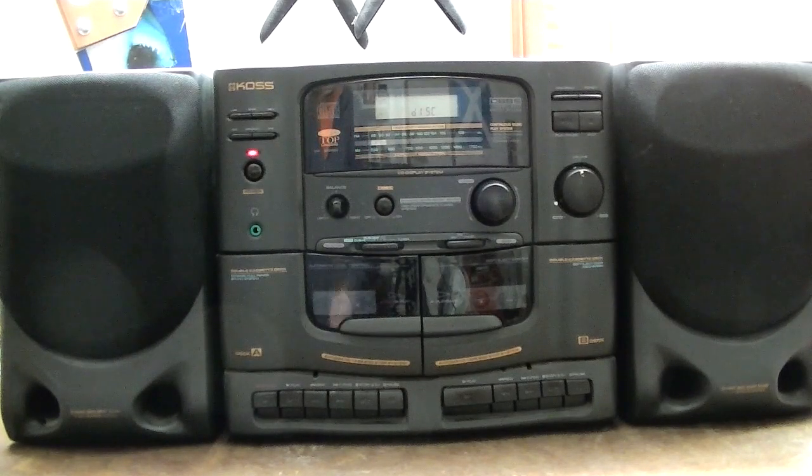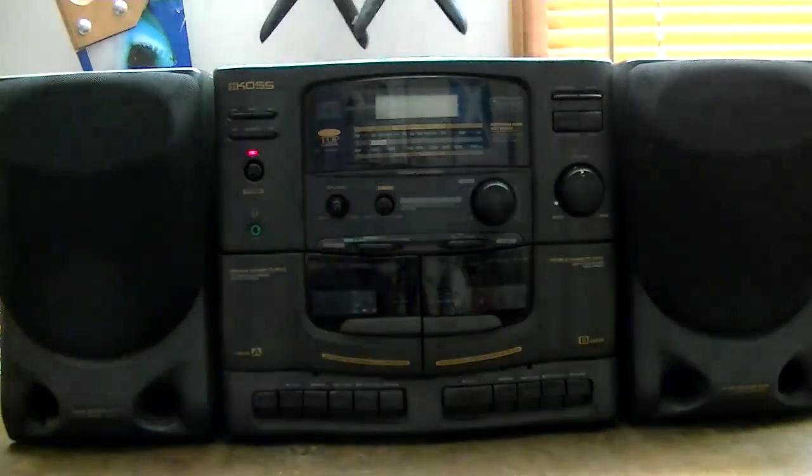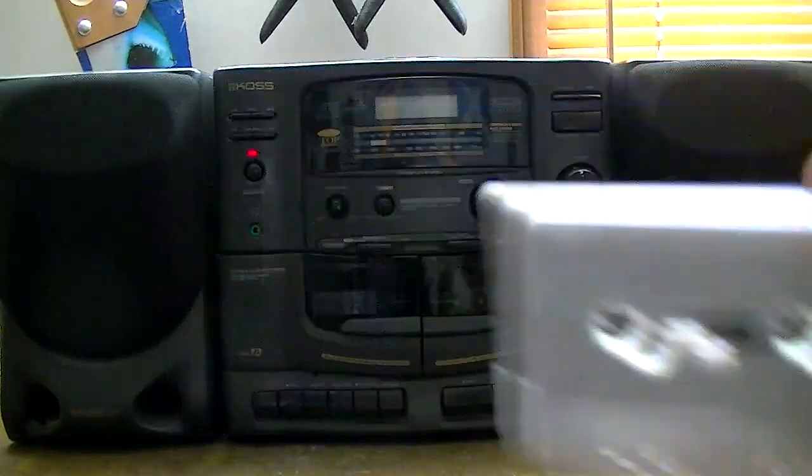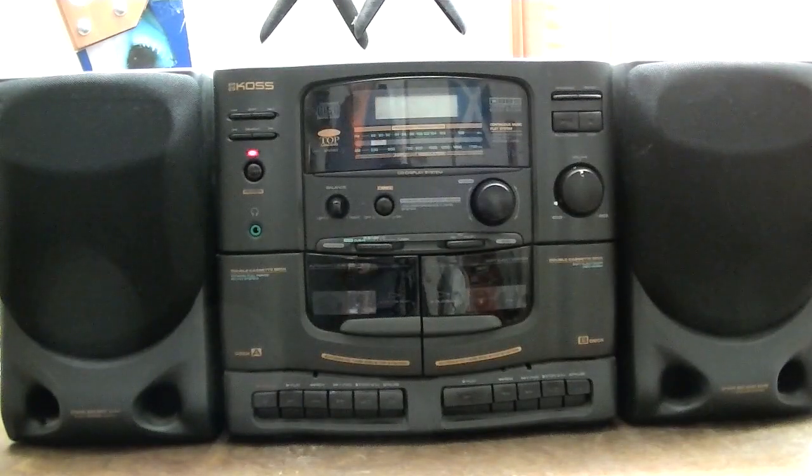So anyway, speaking of cassette tapes, let's demonstrate that function. Again, to avoid the copyright mafia, I have selected a, well, kind of a bizarre tape here. This is a tape of an old church service from my church. This is our 4th of July service, dated July 2nd, 1995.